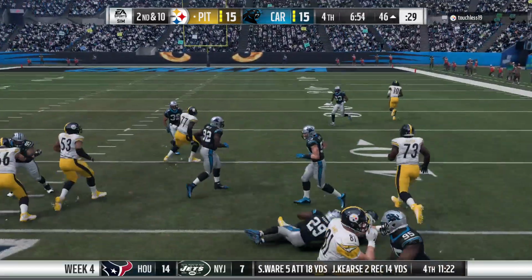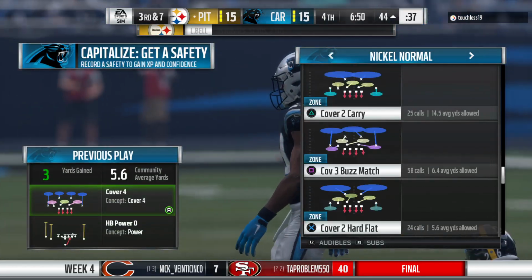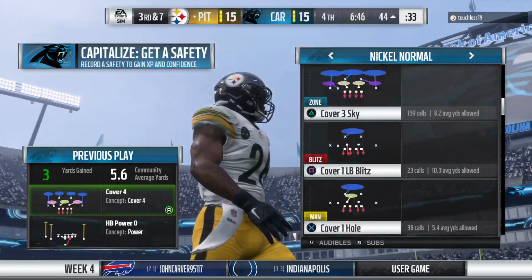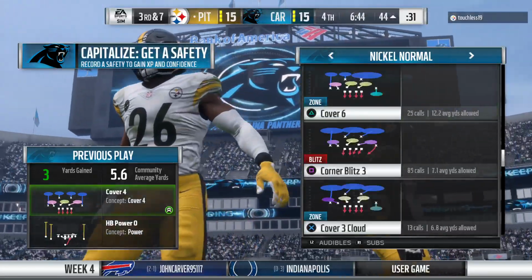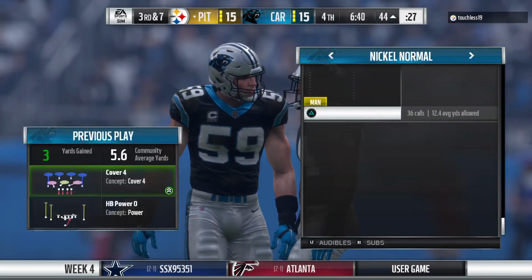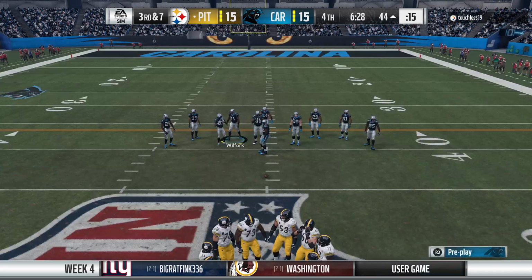Roethlisberger with a give to Bell. And they'll bring him down after just a short pickup. It's a gain of about 3, but it's going to leave him with 3rd and still 7 yards to go. Pretty good little 2-play sequence there. You force the incompletion, then a very short pickup. Yeah, now maybe you bring in an extra defensive back or 2 because you want to try and defend on 3rd down. They like to play those nickel or sub packages, don't they?